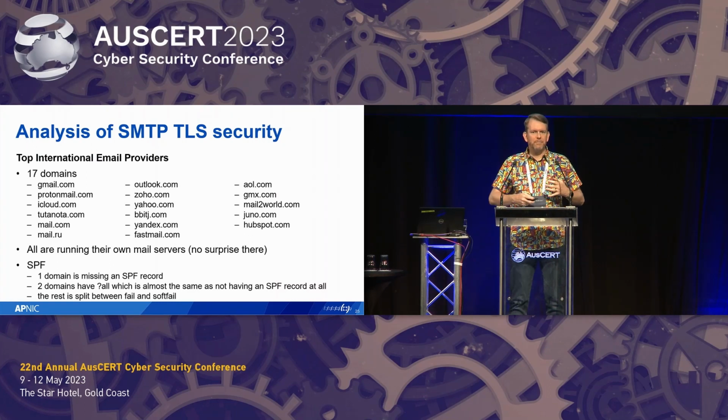So getting an example of people who do email as their job. So we're looking at email hosting providers. List of domains here just so that you get an idea of what I'm talking about here. I do go a little bit far out there, went after Yandex and mail.ru to see what it's like there. Even poking around AOL because people still use AOL apparently. They are all running their own mail servers. Of course, they're mail hosting providers.